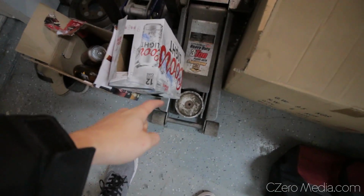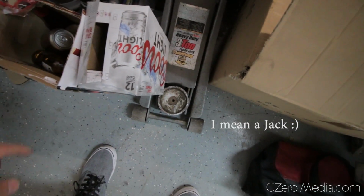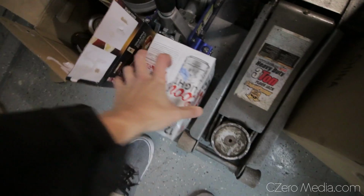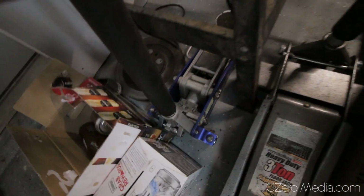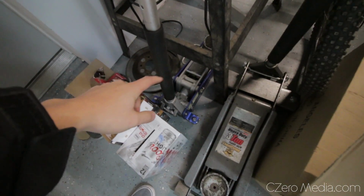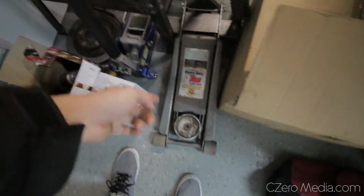So I got the 3-ton jack stand. Of course it's from Harbor Freight, and this is just beer left over from my house party that I had a few weeks ago. And I have a more light duty aluminum jack. I like to put this in my car and bring it when I have track days because it's so much lighter than this heavy duty one.